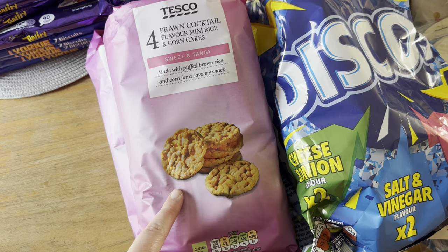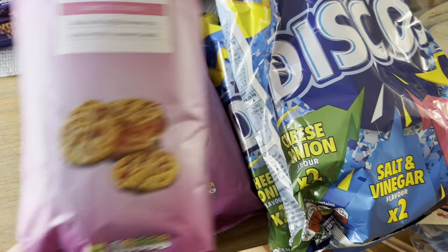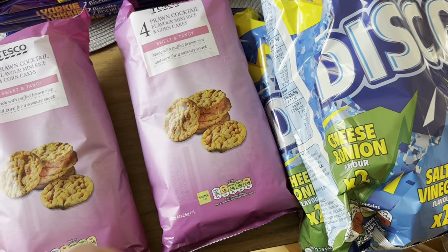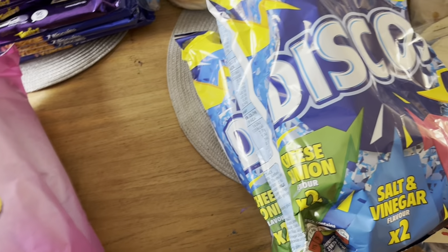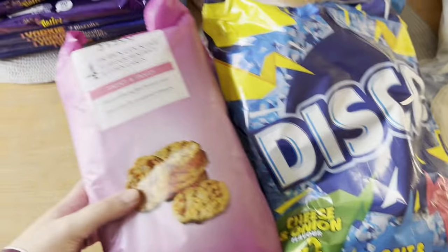So she has these with me now. We have them with our lunch, a couple out of the packet each, so I got 2 packets of them, so they will last us more than a week, hopefully. And then I got 2 bags of Discos for Joe for work and at home.